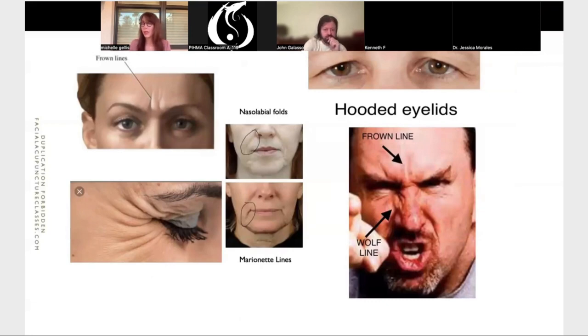One of the things that I go over in my classes that's really important is different types of facial expressions and how they can show up on the face. And this isn't just because of wrinkles, but if you think about the emotional underpinnings of some of these facial expressions that we make and what they might signify. A lot of people are getting Botox and they can't express anger. So that emotion rises up. Where does it go?